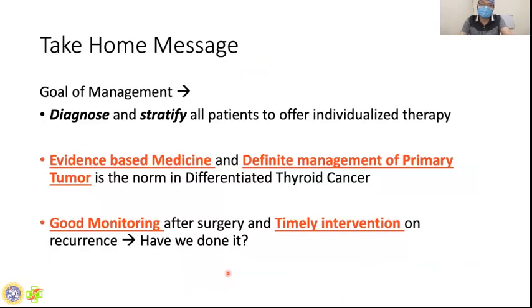And in summary, there are some goals in management of DTC. First, we must diagnose and stratify all patients to offer individualized therapy. And second, we must treat the patient based on evidence-based medicine, while definitive management of primary tumor is still the benchmark of our care in DTC. And lastly, good monitoring after surgery and timely intervention on recurrence are necessities to prolong our patient's survival. The question is, have we done it correctly?